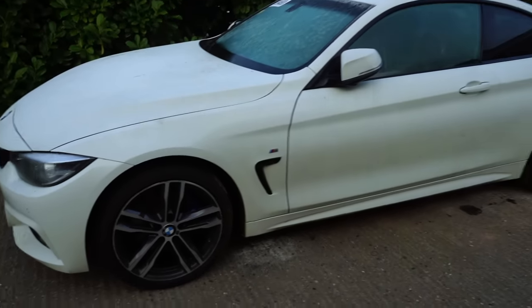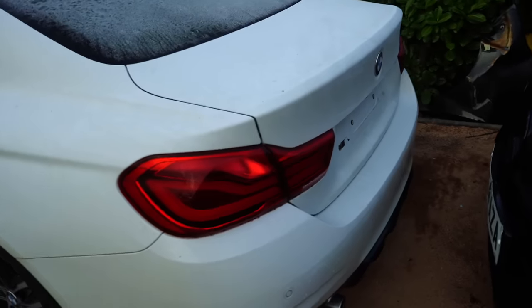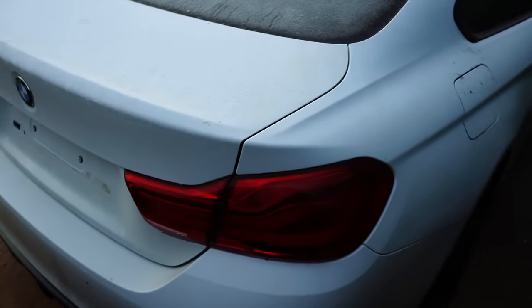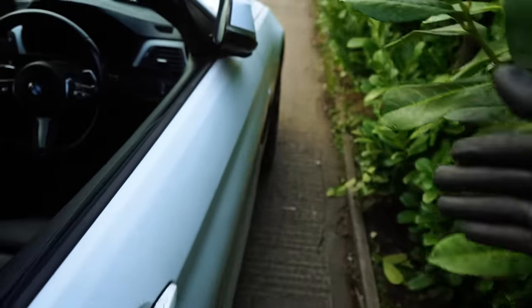Now, if you step back, have a look at the side. The side, there's no damage. Everything looks all good. Coming around to the rear, there's no damage there either. The boot, wait until you see what's in the boot. We'll get to that soon. Have a look at the rear bumper, no damage. This rear quarter panel, there's no damage, and so on and so forth.